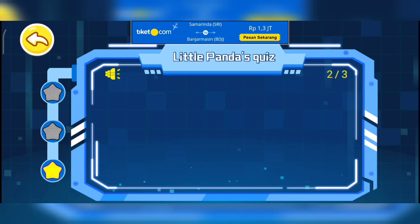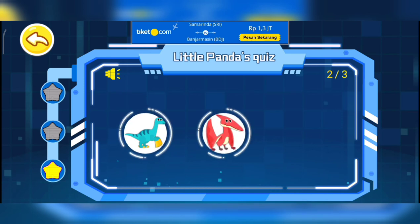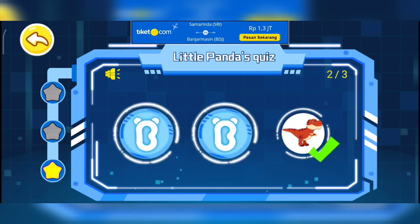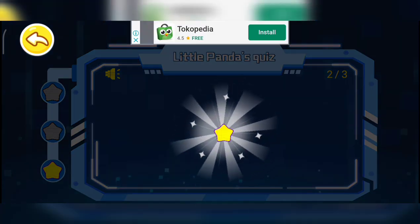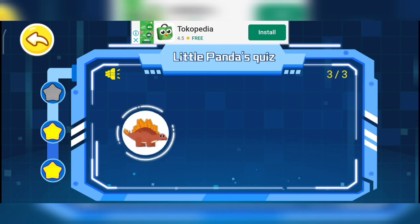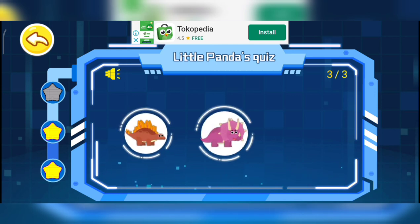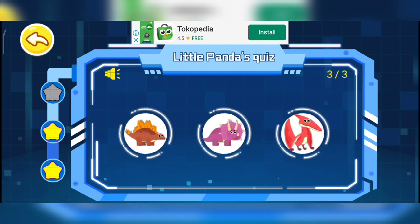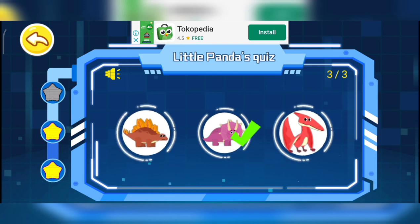Which dinosaur has sharp teeth with amazing bite force? A. Therizinosaurus. B. Pteranodon. C. Tyrannosaurus rex. You are right! Which dinosaur has a huge shield and three horns on its head? A. Stegosaurus. B. Triceratops. C. Pteranodon. You are right!